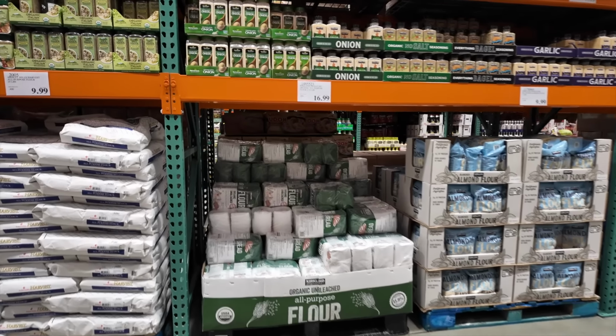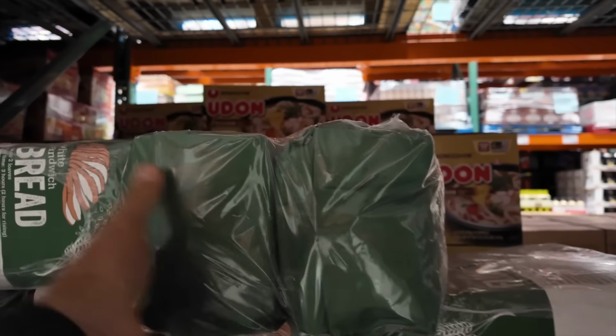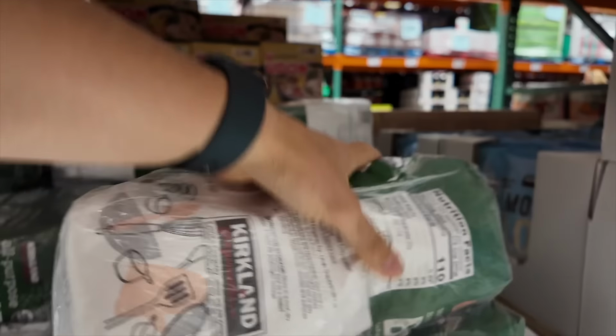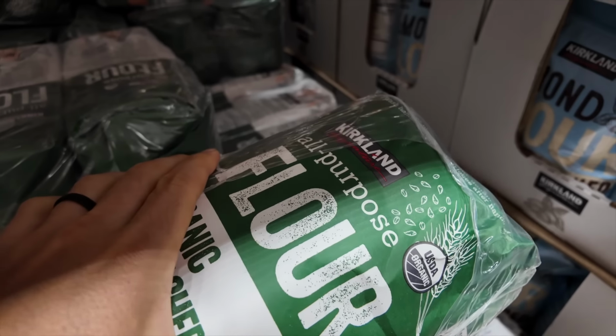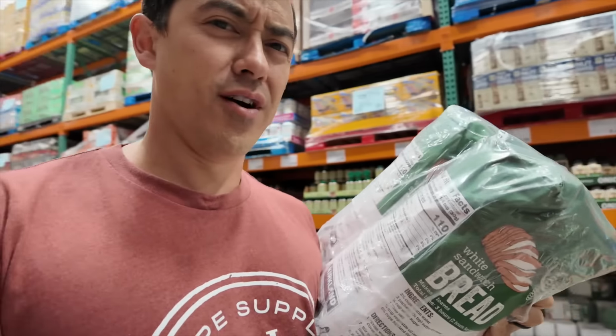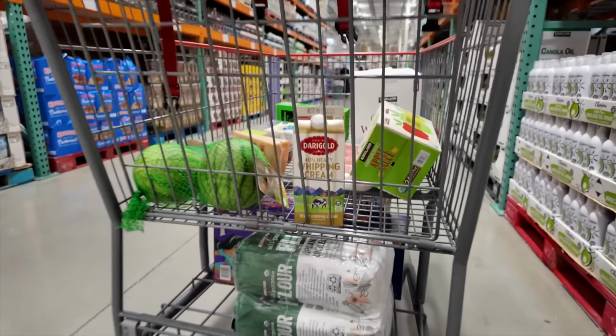So my mom bakes us so much bread that anytime I come here and I remember, I try to buy her some flour. And so this is the flour that we get for her. The Kirkland brand all-purpose flour. $17 for all this. That's a good deal. It's organic. Money can't buy freshly homemade bread from grandma. We don't call her grandma, we call her Obachan. So I always try to hook it up. Thank you, Mom. We always appreciate you baking us bread.